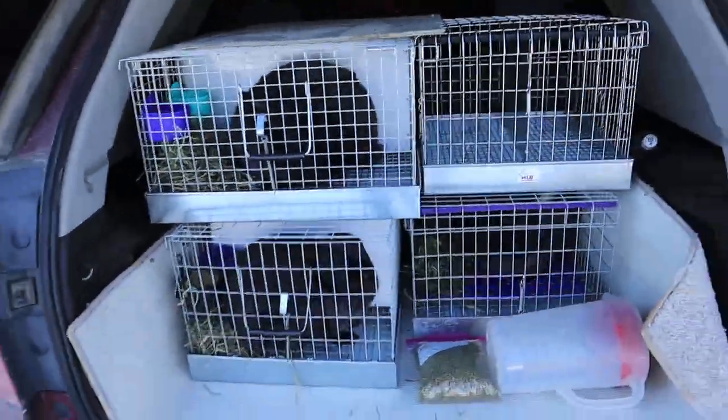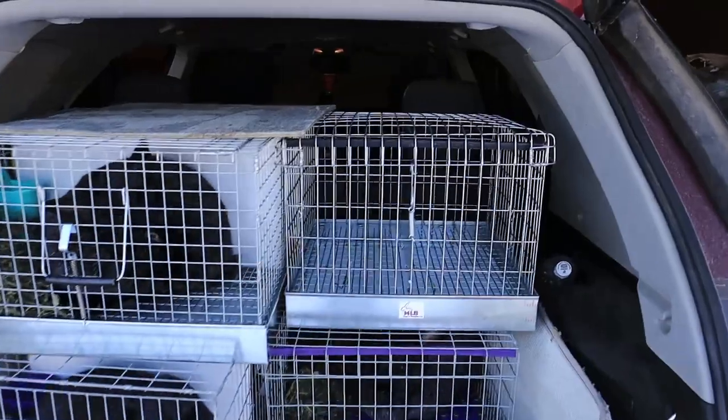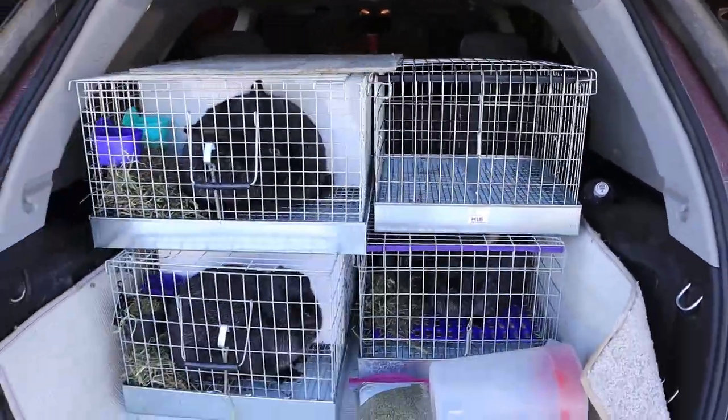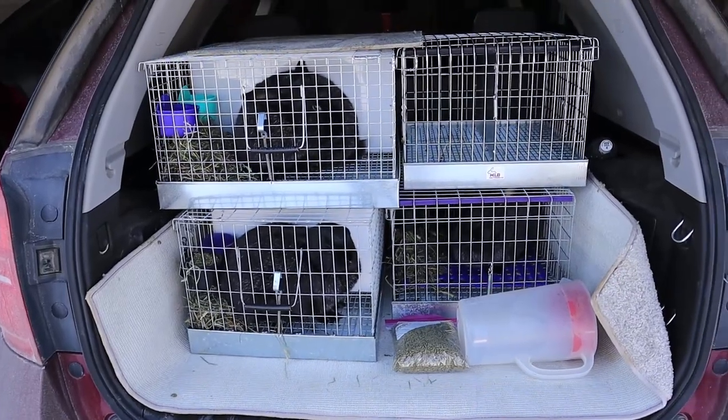All right, buns are packed up. That empty cage up there is if we find another rabbit that we want, but other than that, we are ready to go. Sorry if this part of the video is a little bit less quality, you guys. I have to use my phone for it.